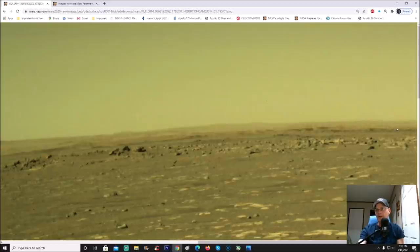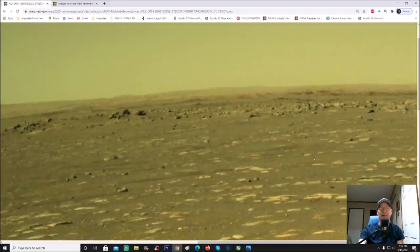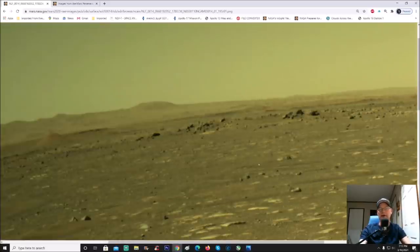Right here, it almost looks like there's something square, and you're going to see a couple of little shapes in here that don't quite look right. But that's not the only thing. Have a look at these blurred areas right here on the right. They're not sand dunes, guys. These are actual, purposely blurred areas. This whole area is done this way, right?